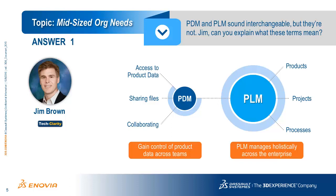Now you could get lots of different opinions from people on these. PDM, or product data management, really is, in some ways, the way that companies gain control of their product data. They allow access to it, so people can retrieve it and work on it across engineering teams and share it with others, whether it's other departments but also with others outside of the organization. Product lifecycle management goes further and really manages not just files, which is really where product data management focuses, but a more enterprise view, a more holistic approach to products, projects, and processes. So PLM can do a lot more, but you can also start small and get value incrementally from it.